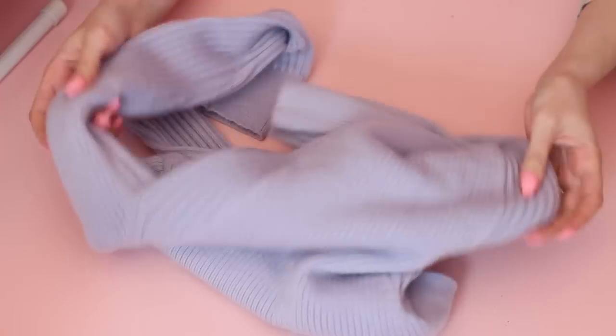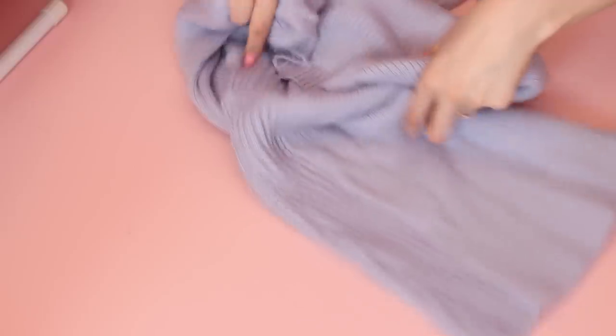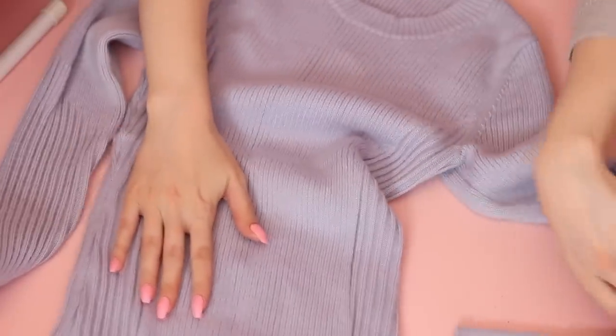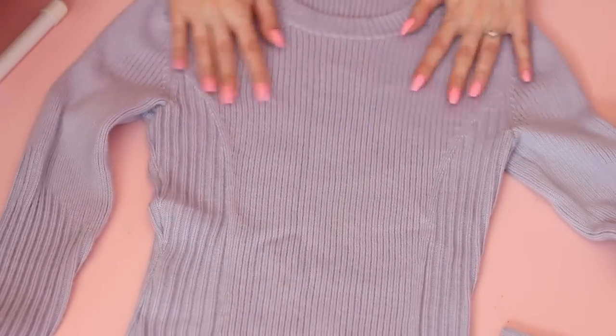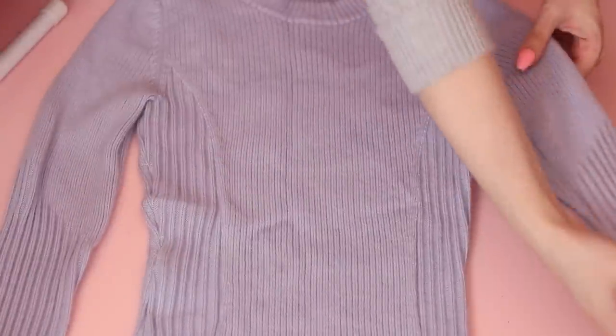Let's do a knit. This is a sweater. I love this lavender color. So, sweaters are really good to put in a drawer instead of hanging up. I find that when I hang sweaters, they get weird lumps in the shoulders. I'm not a fan.